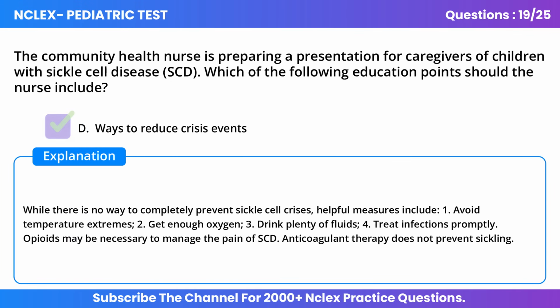While there is no way to completely prevent sickle cell crises, helpful measures include: 1. Avoid temperature extremes. 2. Get enough oxygen. 3. Drink plenty of fluids. 4. Treat infections promptly. Opioids may be necessary to manage the pain of SCD. Anticoagulant therapy does not prevent sickling.